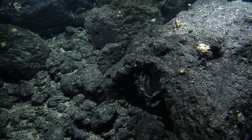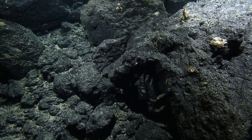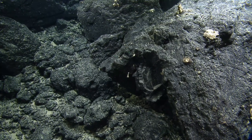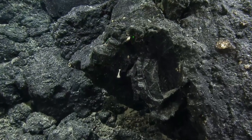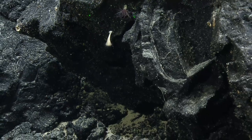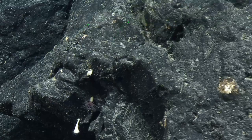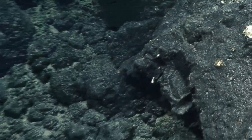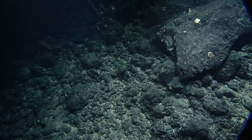Can you turn the down lights on, please? Yes. Oh, well, hi, Mike. You can zoom in there if you like. Oh, a little tube anemone. It's tiny. The cup coral is facing in a way that's not very helpful for diagnostics. We can keep going. This is pretty, though.